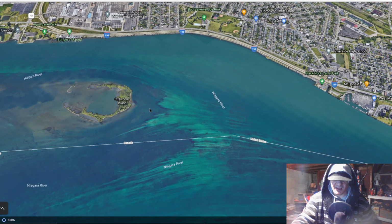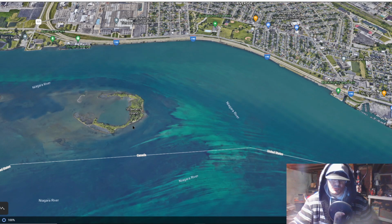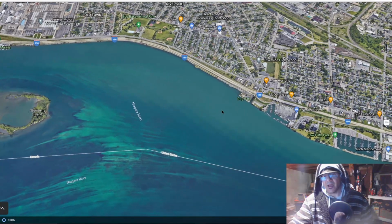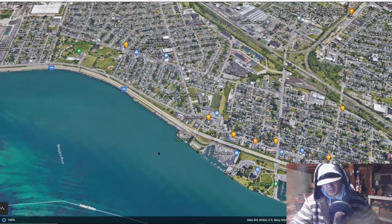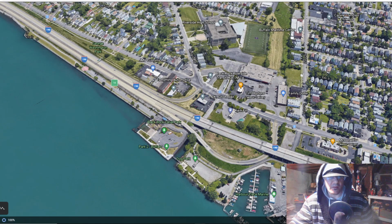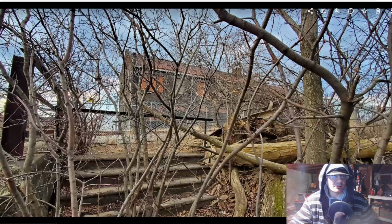You can actually see how the current goes, and it's just washing Strawberry Island away because they pulled, or it was all terraformed to begin with, like Philip and Campbell and I were just talking about. But it just goes to show mega terraformage 100 years ago here in Buffalo. So much so that they literally took the canal and made it a highway. So, yeah, that's where we are.